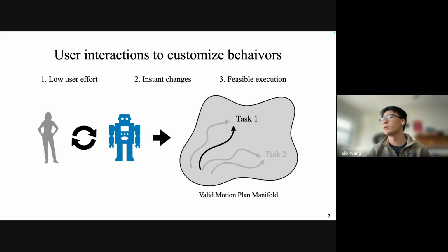So what about manipulation policies that are pre-trained? Can we also achieve feasible executions after interaction? That is, can we somehow get the motions from this valid motion manifold, which is defined as the set of feasible, possible executions? If we can ensure all of the motion generation lives on this motion manifold, or is sampled from the set, then we can achieve similar interaction experiences for human-robot interaction.